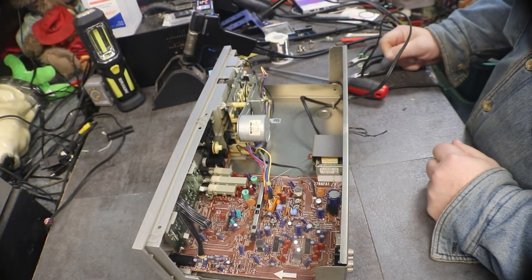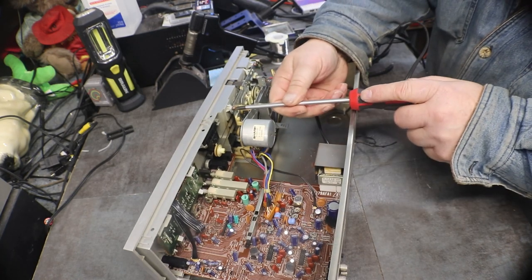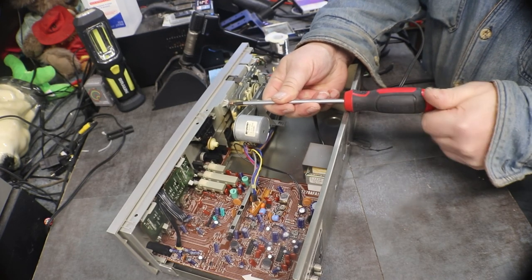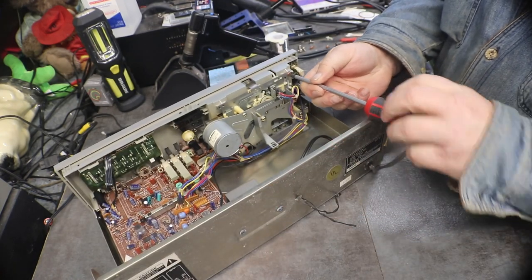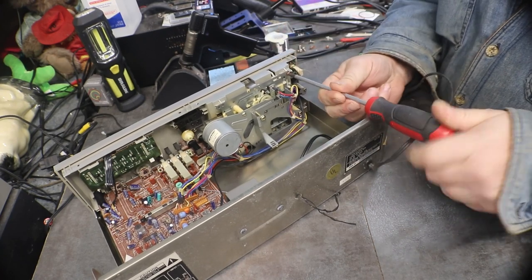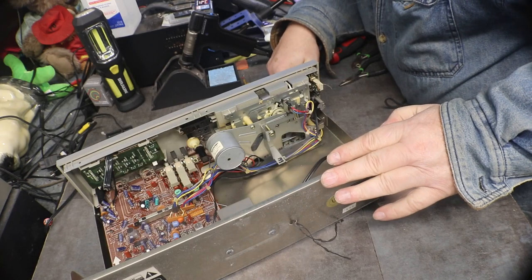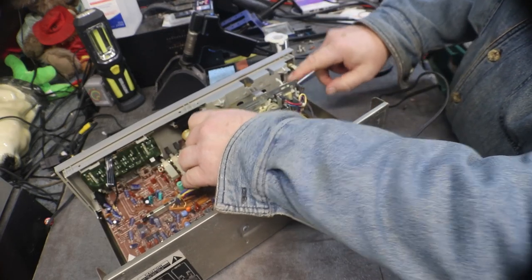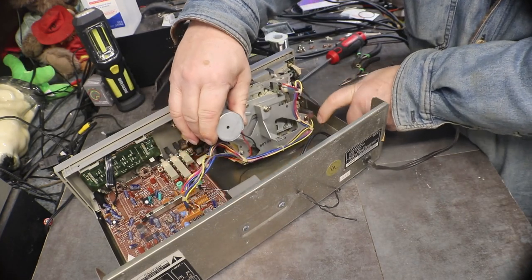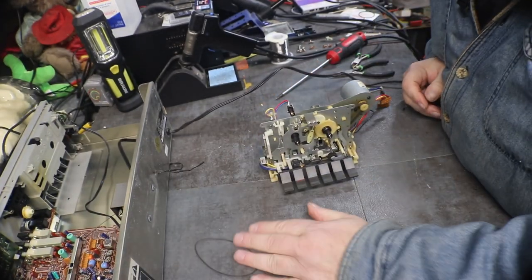All right, now let's... I'm still not convinced that those two bottom screws were the only ones that hold this deck on. But one way to find out. Open the door normally. Now it looks loose. Counter belt. Okay, there's our deck.